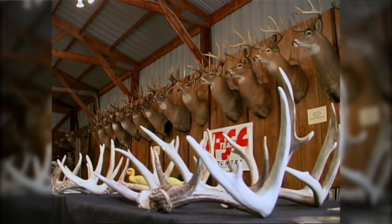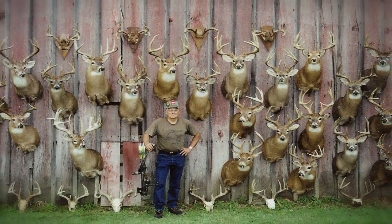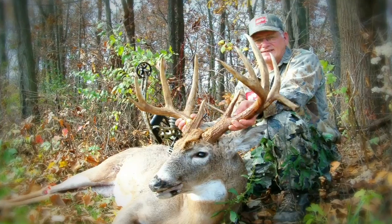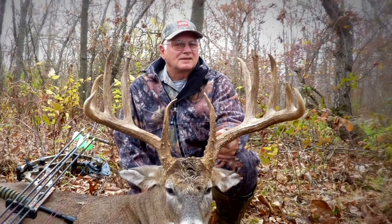One of the first professional deer hunters ever to field test and use the Extinguisher was the late Gabe Schaffner. Now, Gabe shot over 5,000 inches of Boone and Crockett and Pope and Young deer throughout his career. Every year he would send us photos and tell us stories about how he used the system to harvest his bucks. And last year was no different. In fact, his last few years of using the Extinguisher, Gabe shot some of the biggest deer of his career. So let's take a look and see what Gabe has had to say about the Extinguisher.